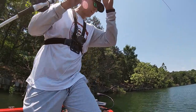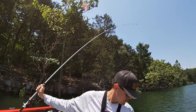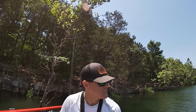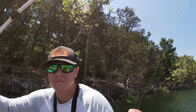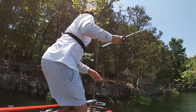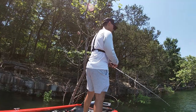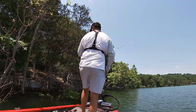About another freaking tank of a largemouth. Oh, he got off right here at the boat. Gosh dang it, Mitchell. Taking my freaking sweet time trying to get him in the boat.